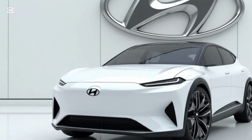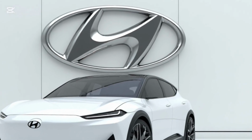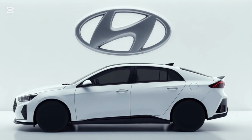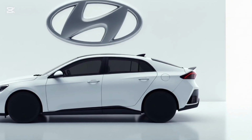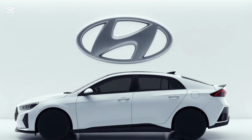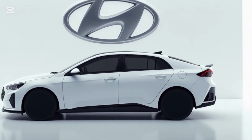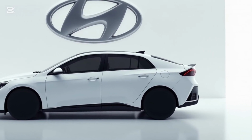Onto the exterior. The headlamps are halogen in base trims and projector types in higher variants. Projector headlamps can cost 7,000 to 10,000 per unit, while tail lamps go for about 2,500 to 4,000. ORVMs with electric adjustment and indicators are usually around 3,000 to 5,000 each.